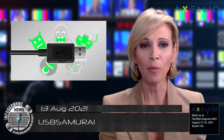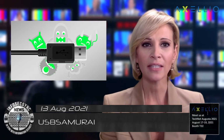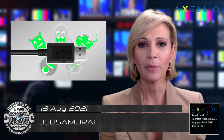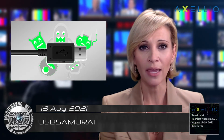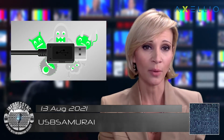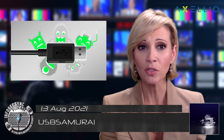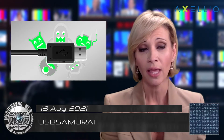The USB Samurai was showcased during a Black Hat Arsenal presentation last week. It's a USB HID, or human interface device, injecting cable and can be made from off-the-shelf components. The USB Samurai can be remotely controlled and therefore able to attack even air-gapped networks. Harnessing USB Samurai allows a threat actor to quickly inject keystrokes within a target machine through a wireless covert channel.